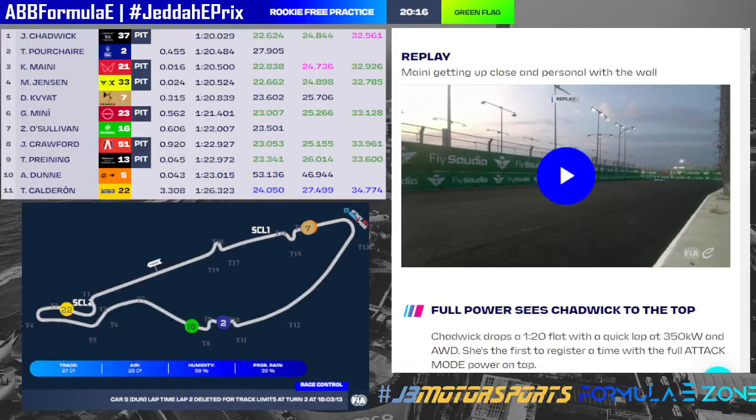The body language of Calderon there in the Lola car just looks very tentative. It's almost like you've been told to keep well away from the barriers, which in a circuit like this means keeping well away from the apex. So taking a fairly cautious approach to building up to speed. Yeah, not the first time that we've seen Tatiana in a Formula E car this season.